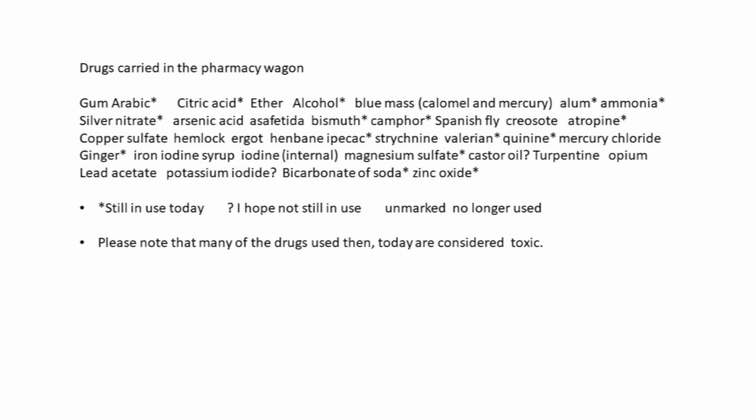Bismuth, camphor, valerian, quinine, ginger, magnesium sulfate. I put a question mark behind castor oil. I really hope castor oil still isn't used. Really. And potassium iodide. That is still used once in a while. But look at the ones that are no longer used.